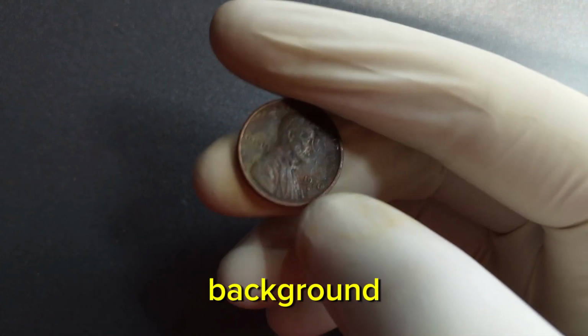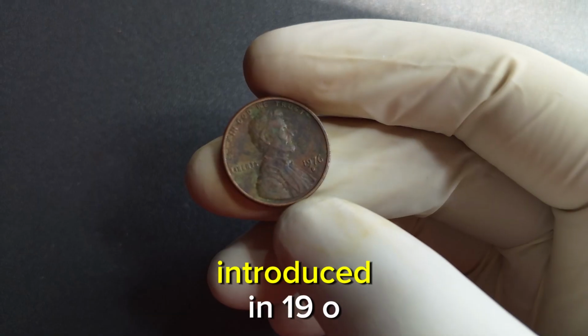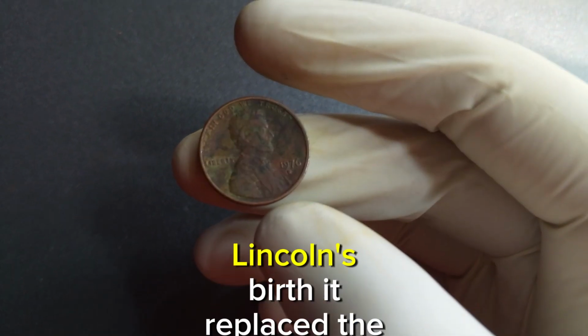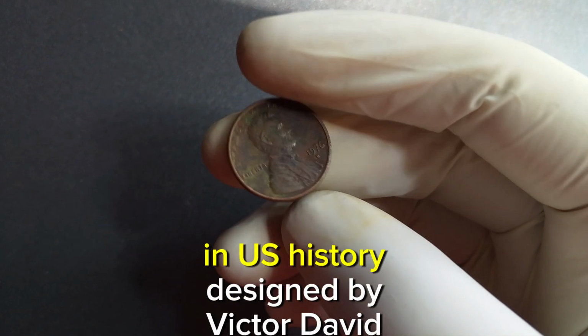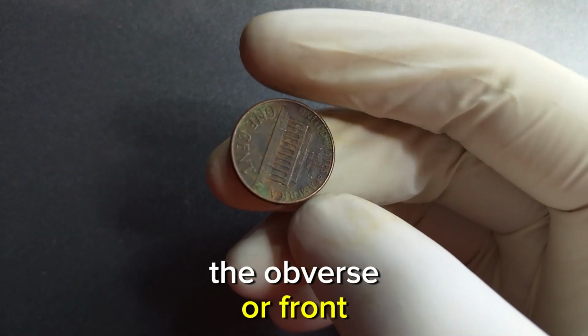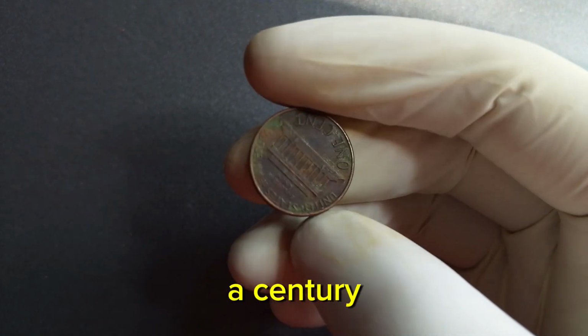Let's start with a bit of background on the Lincoln cent itself. The Lincoln penny was first introduced in 1909 to celebrate the 100th anniversary of Abraham Lincoln's birth. It replaced the Indian head cent and quickly became one of the most iconic coins in U.S. history. Designed by Victor David Brenner, the obverse, or front, features a bust of President Lincoln, a design that has endured for more than a century.